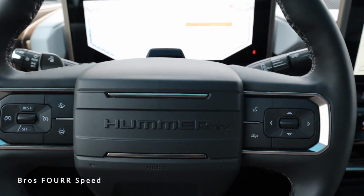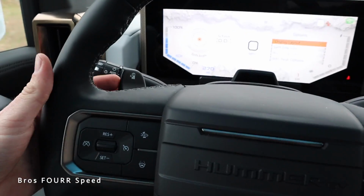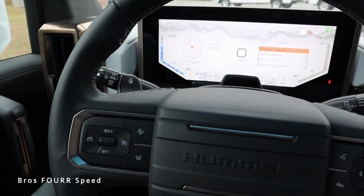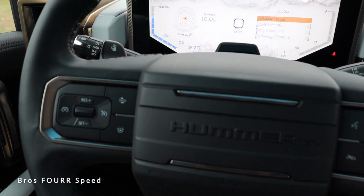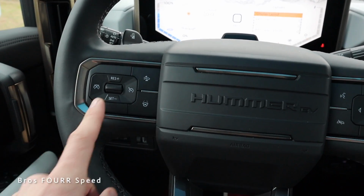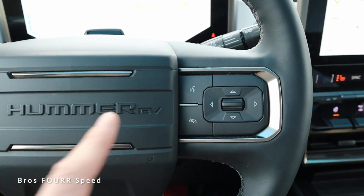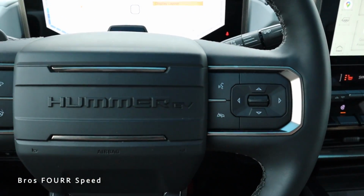And this even still retains GMC's volume and tuning dials that are on the back side of the steering wheel. Also on this left side, however, there's a paddle. This is for the regenerative braking. So you can pull on that. It will slow down the vehicle and also charge it at the same time, which is pretty cool to see. There's all the cruise control, adaptive cruise control settings. On this right side are all of those dials for that gauge cluster, along with Bluetooth controls too.